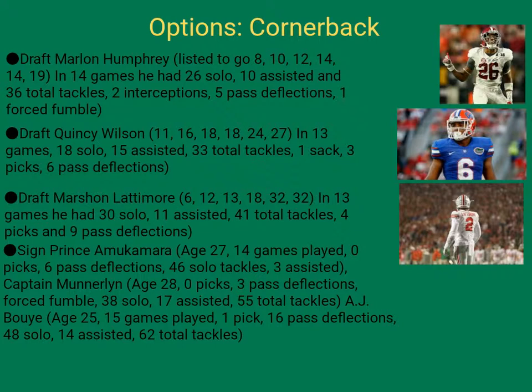Of course, Lattimore had the most interceptions out of those guys. He also had the most pass deflections. He also played one less game than Humphrey did, and the same amount of games that Wilson did. So Lattimore obviously is very impressive. The Jets could use a lockdown corner in him, move Revis to safety. We'll talk about that later.